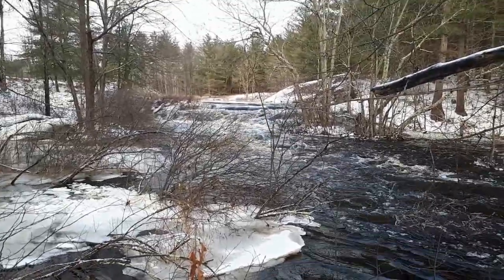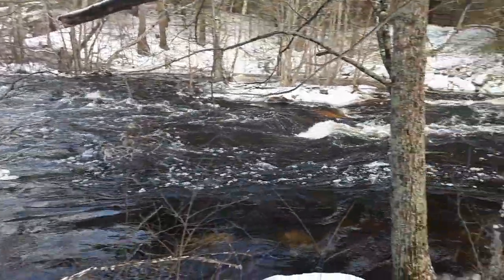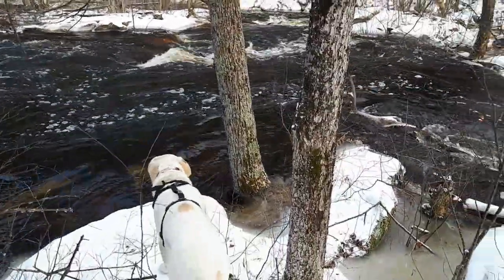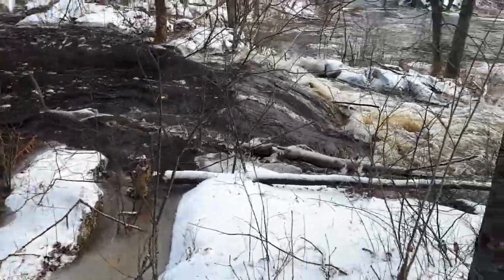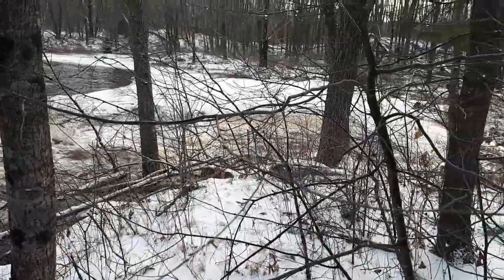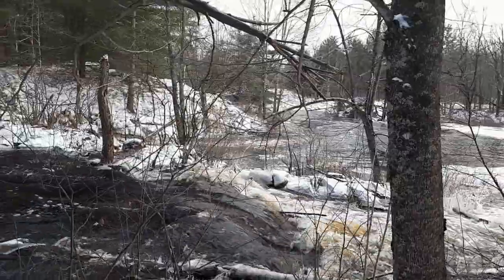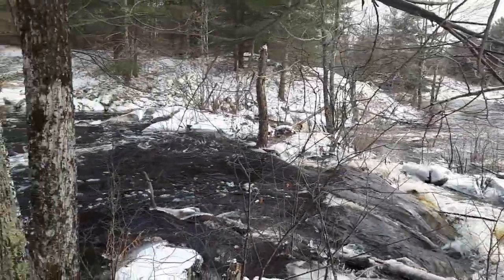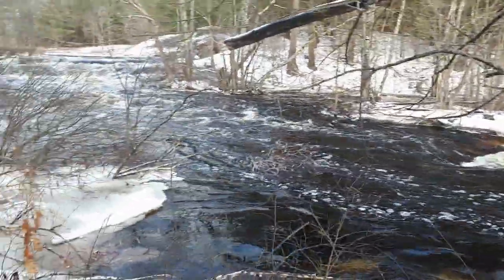Here's how things are looking at the falls. Alex, you stay away from there. Come here. Pretty nasty. Pretty damn dangerous too.